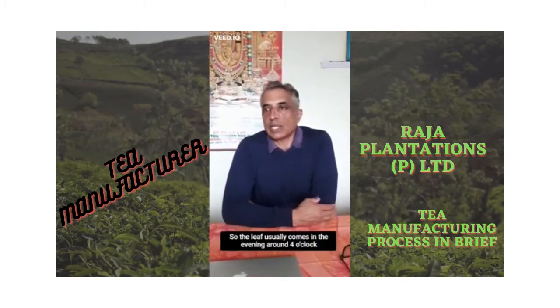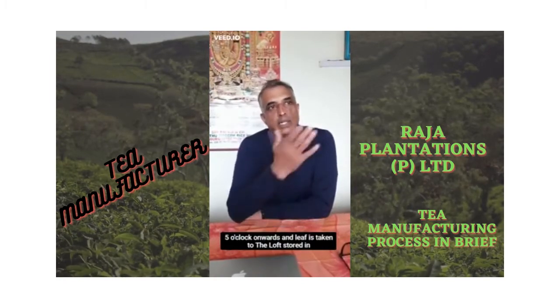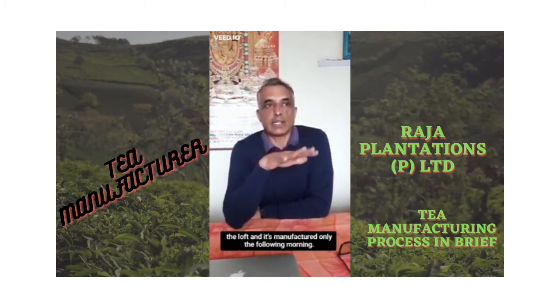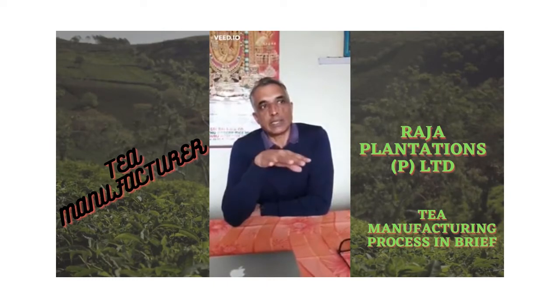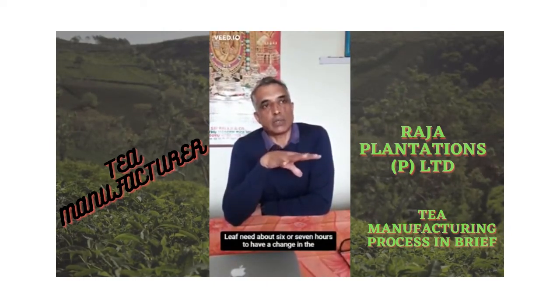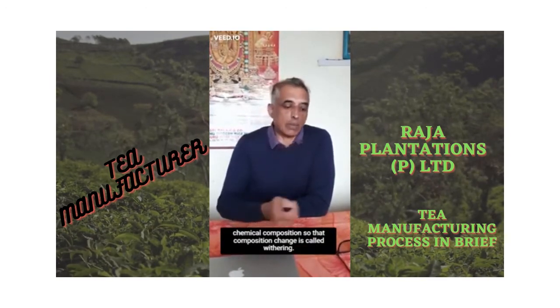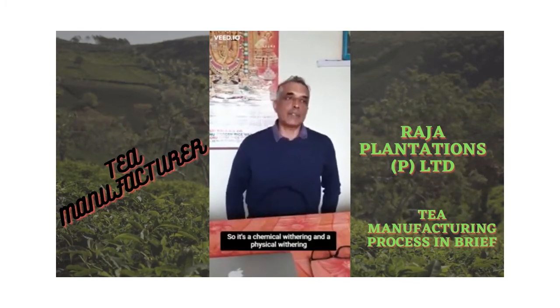So the leaf usually comes in the evening, around 4 or 5 o'clock onwards, and the leaf is taken to the loft. It's stored in the loft, and it's manufactured only the following morning. So the leaf needs about 6 or 7 hours to have a change in the chemical composition. That composition change is called withering. So it's a chemical withering and a physical withering.